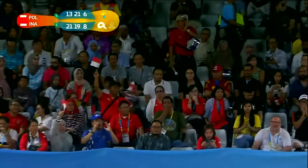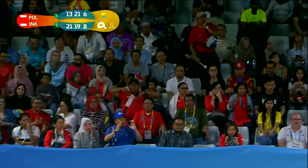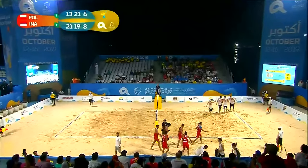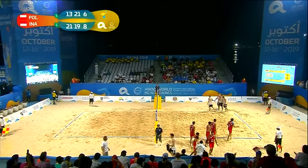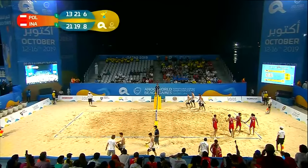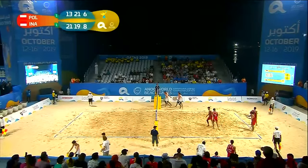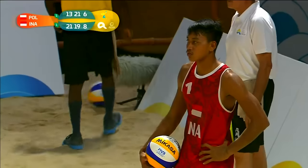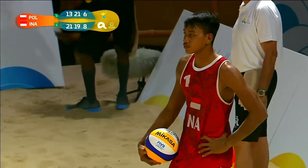Side switch. 8-6. Indonesia in front. Give some credit to Tio as well, who tracks that ball back in the pass better to put it back into that zone at three. But the setter can just run the game at high speeds, and that's where Indonesia are at their best. When they pass perfectly, their game is so tight.